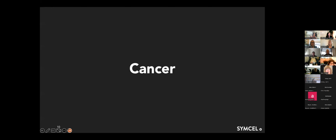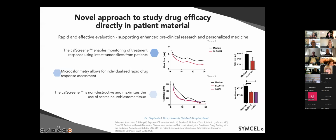I will now share a couple of examples within the field of cancer biology. And one of the researchers that we are working very, very closely with in this field is Dr. Stephanie Gross from University Hospital of Basel. And in this example, she's very much emphasizing that there is a big challenge of finding good preclinical models that allow for rapid screening of drug efficacy in cancer inhibitors, particularly directly in patient material.